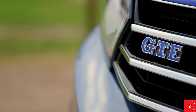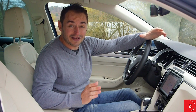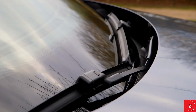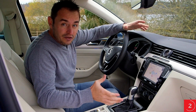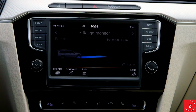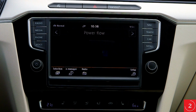GTE stands as its own grade, pretty high up the Volkswagen trim structure, so even standard equipment is excellent. Sat-nav is standard, as are automatic LED headlights, automatic wipers, Bluetooth connectivity and city brake support. The optional 8-inch screen is a good upgrade, and it displays information specific to the GTE. This includes energy flow from the various sources, nearby charge stations and range.